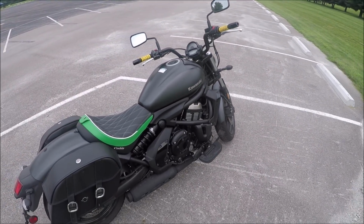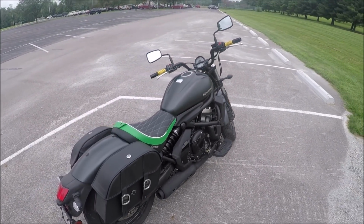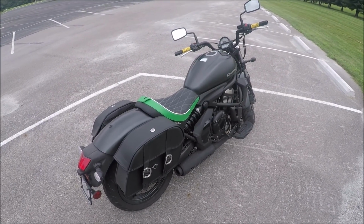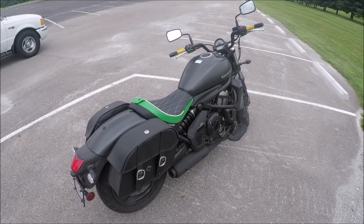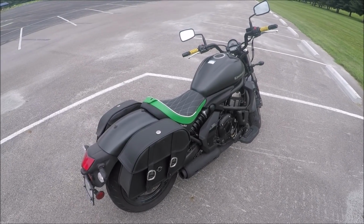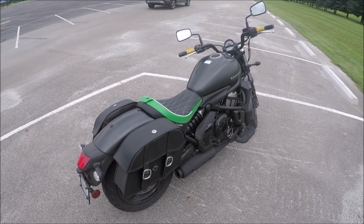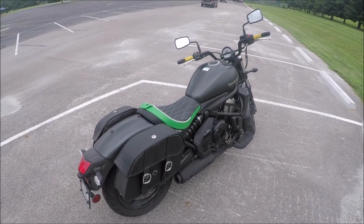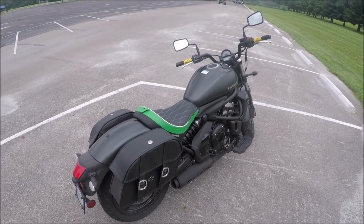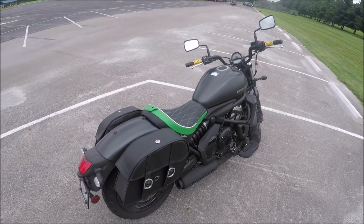Alright, so here we go. Number 4, the saddlebags. I basically just got the saddlebags for convenience. As I started to commute with the motorcycle and go some long distance, it was a great idea to add some additional storage. You want to carry a tire repair kit, windbreaker, and so forth. When I commute, I put my shoes in there.